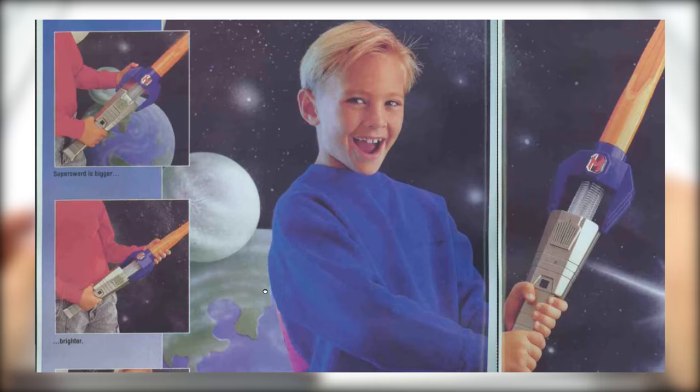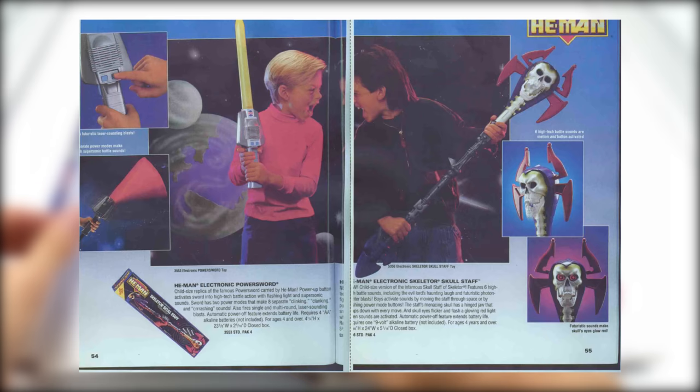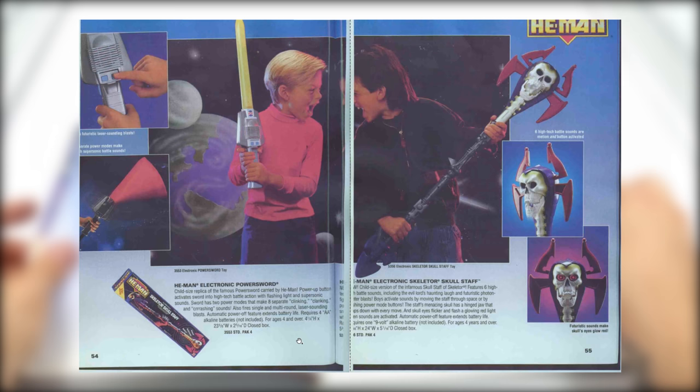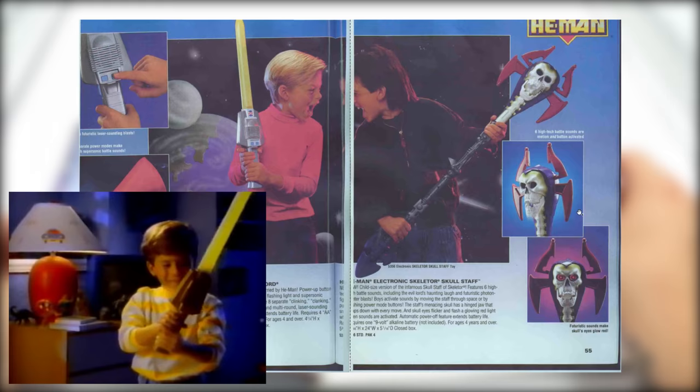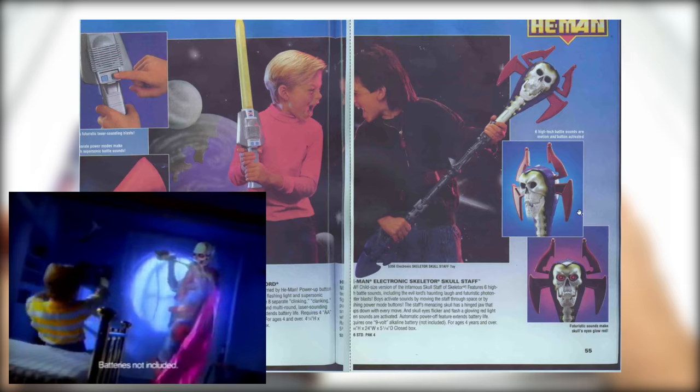So, some nice roleplay toys. And here we are with Skeletor's skeletal mask. Skeletal staff. And the electronic power sword. So there's 2 parts. There's 2 He-Man swords and 1 Skeletor staff. The new He-Man power sword. Cool! It makes sounds! The power sword makes 8 action sounds. It lights up with power. You can be a hero with the He-Man power sword.